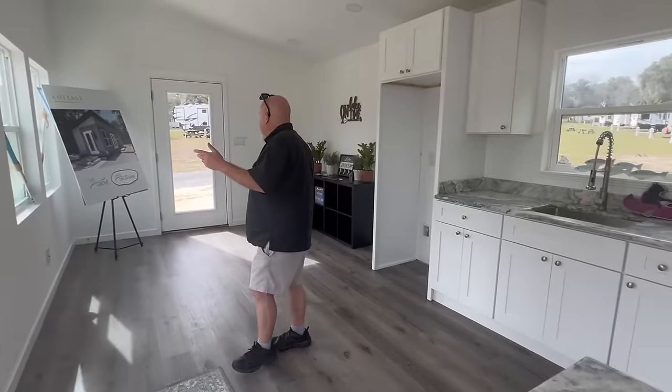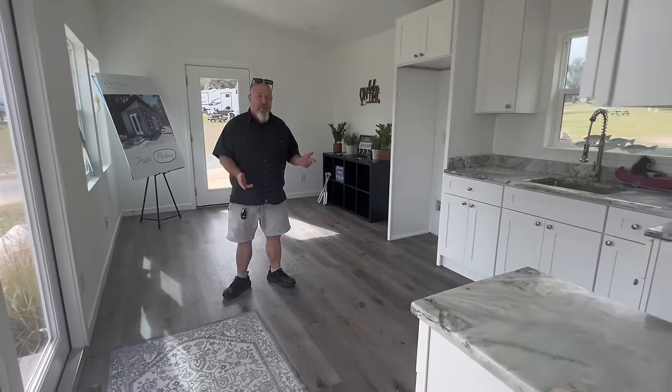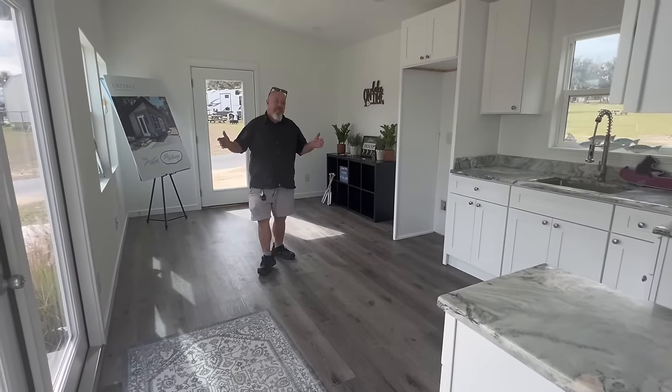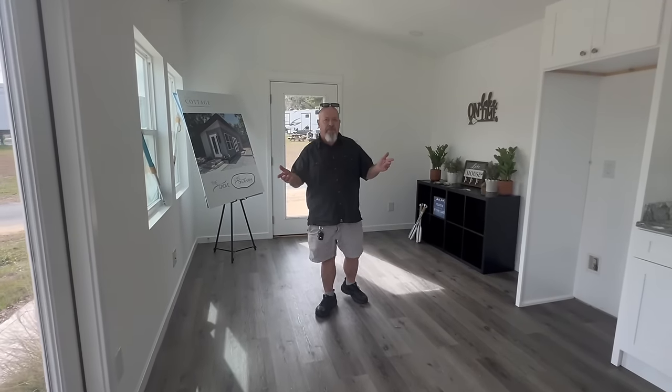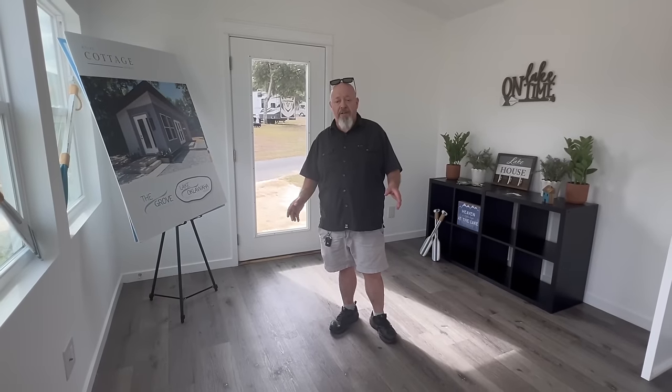But anyway, we're at the Grove at Lake Oklawaha Resort in Fort McCoy, Florida. This is an Atlas Cottage. Atlas Cottage Homes. This home is roughly 12 by 13 by 40, let's say. So 4 times 12, just under 500 square feet, right at 500 square feet. Tiny home. This one's on a concrete foundation.